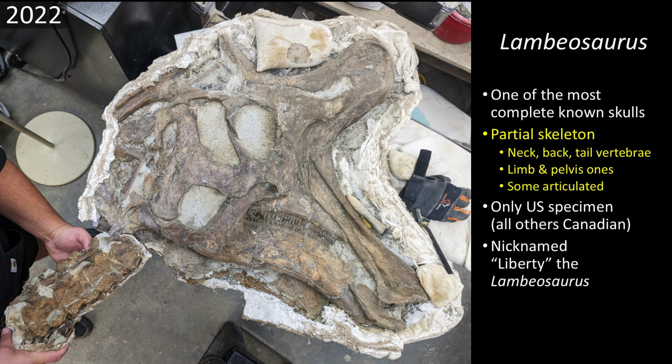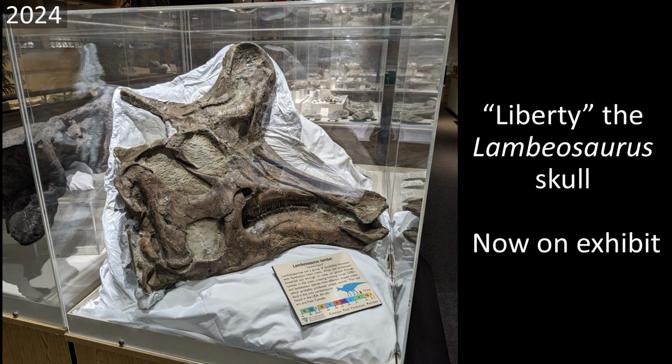It's got loads of vertebrae, parts of the pelvis, leg bones, probably all the arms, and loads of ribs. It's an absolute jumble of bones. Some of it's articulated. Well, Liberty is now on exhibit, so you can come into the museum and see this beautiful skull right there in the display.